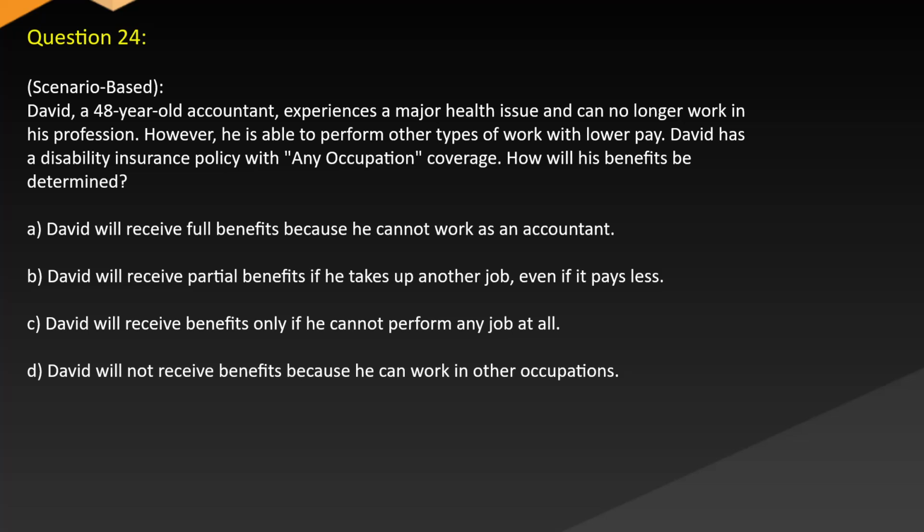A. David will receive full benefits because he cannot work as an accountant. B. David will receive partial benefits if he takes up another job, even if it pays less. C. David will receive benefits only if he cannot perform any job at all. D. David will not receive benefits because he can work in other occupations.